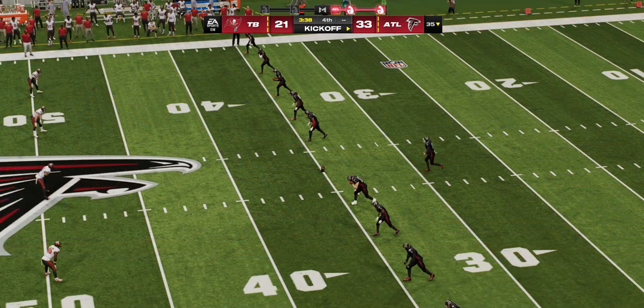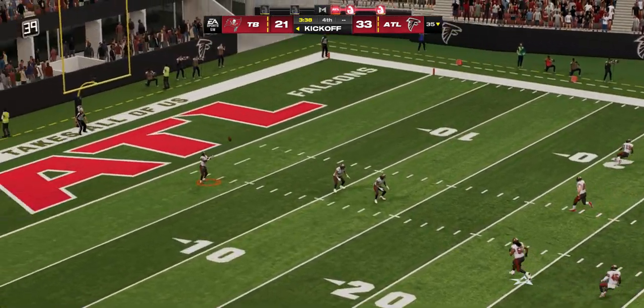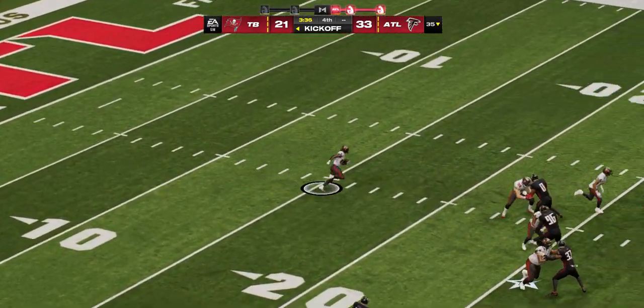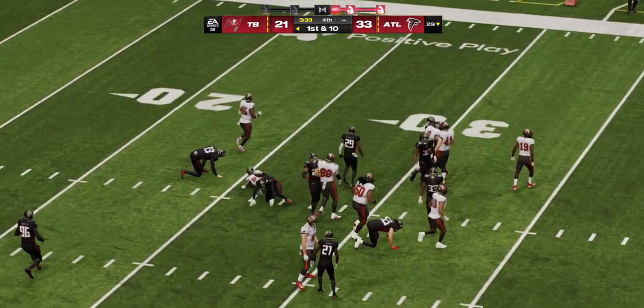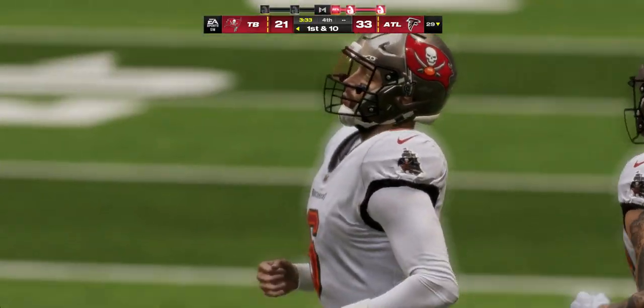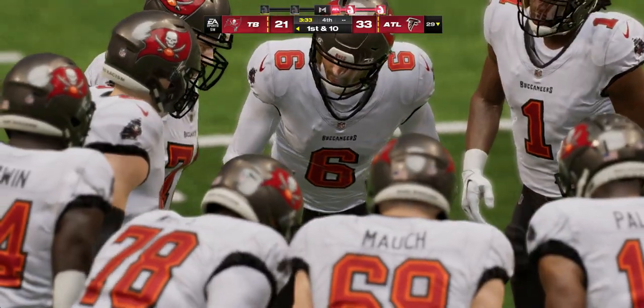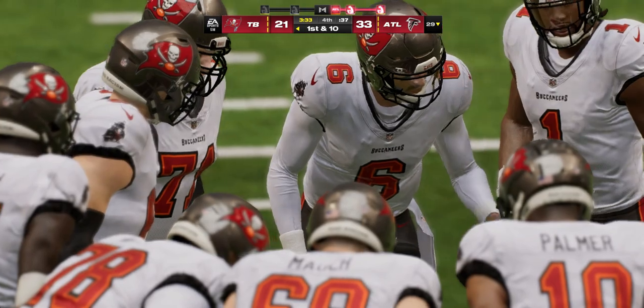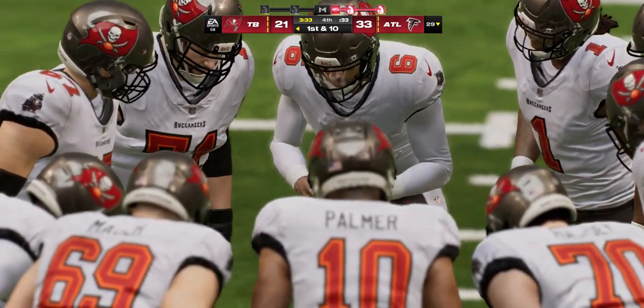Now Pinion with a kickoff following the touchdown. And it's a pretty good return here as he'll get this up to the 29. And Tampa Bay trots out there now. And the script really is flipped for them. The momentum on the other sideline, and now they have to try and battle back from a 2-score deficit.